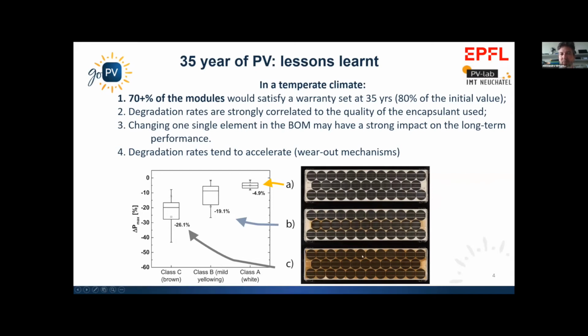visual appearances of the modules after 35 years of operation. Some were really transparent and clear, nearly as new. Some were partly yellowed, and another subset of modules was very browned. And the behavior of the encapsulant was pretty much reflected in the degradation rates of the PV modules, which you can see on the left-hand side. Another important point: all these modules were laminated with the same encapsulant, which was PVB at the time, but these were coming from different suppliers.